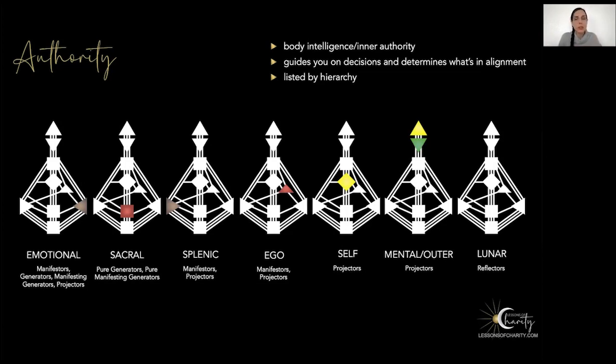So if you go to the refrigerator and say, I'm not going to think about what I want, and just see how your body responds to certain foods, it is a way to test how your energy works. Go ahead, Jacqueline. What if you have all three defined, emotional, sacral, and splenic? That means your emotions are your authority.